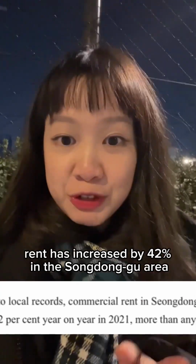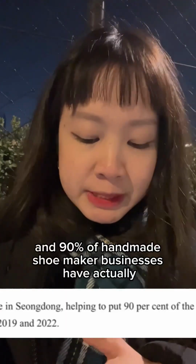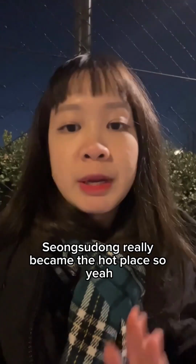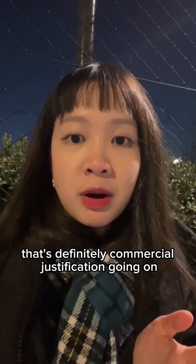And the effect of this is so evident. For example, rent has increased by 42% in the Seongdong-gu area, especially Seongsu, and 90% of handmade shoemaker businesses have gone out of business between 2019 and 2022, which is really when Seongsudong became the hot place. So yeah, there's definitely commercial gentrification going on.